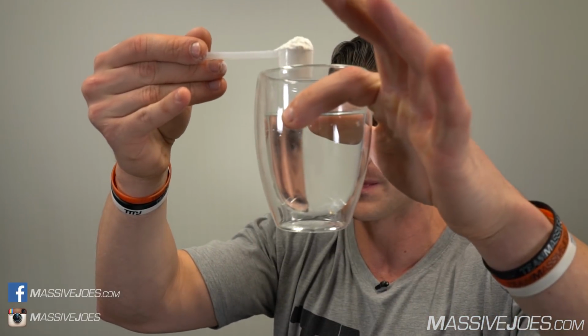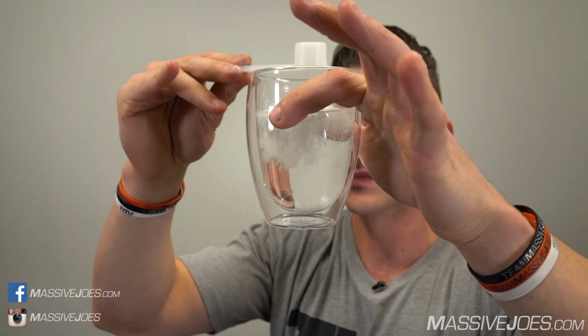So I'm going to follow the instructions as listed on the label. Mix one scoop, it's going to be a heaping scoop, with 8 to 12 ounces of water, 15 to 30 minutes prior to workout or when energy and focus is needed. Well, I'm not about to work out. I don't need energy or focus. But I'm going to show you guys how this mixes. So let me take one heaped scoop. Here's my one heaped scoop. I have 8 ounces of water in my double wall glass. I'm going to throw this in.